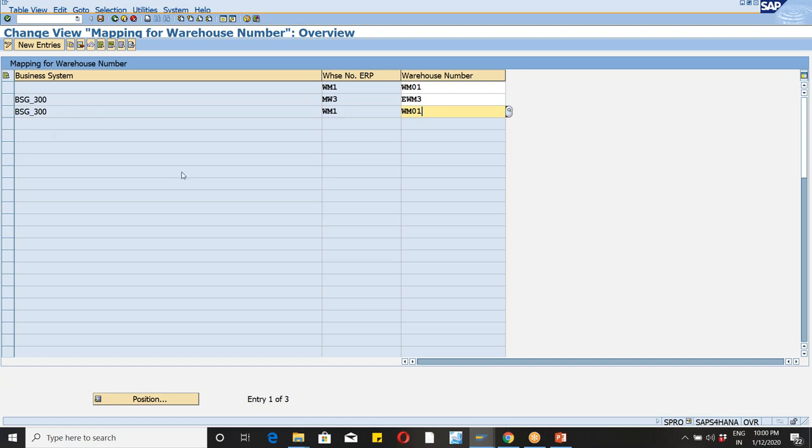But ideally, how it is possible, we have to practically check, because even till date we were only connecting one ERP warehouse to one EWM warehouse number. The same ERP warehouse number in multiple clients, assigned to a single EWM warehouse number, is a different scenario all over again. So practically we have to see how it is possible. Let me even check from my end and then update you.